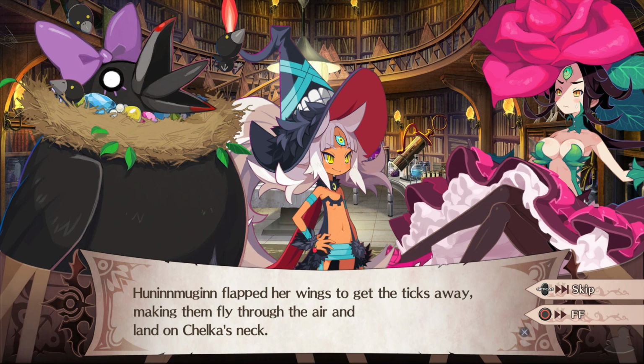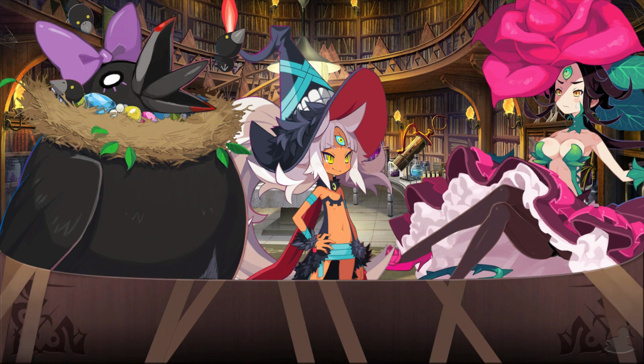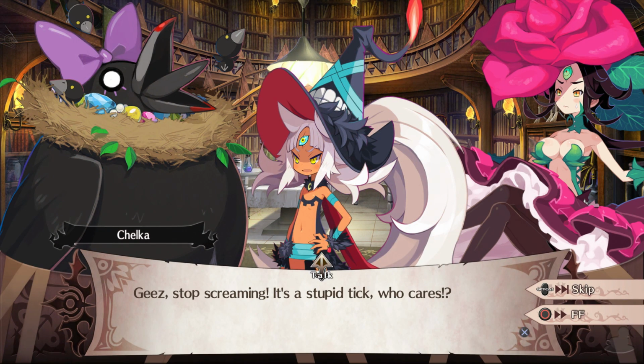Mugen flapped her wings to get the ticks away, making them fly through the air and land on Chelka's neck. Jeez, stop screaming! It's a stupid tick, who cares?